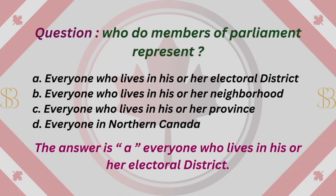Question: who do members of Parliament represent? A. Everyone who lives in his or her electoral district. B. Everyone who lives in his or her neighborhood. C. Everyone who lives in his or her province. D. Everyone in northern Canada. The answer is A. Everyone who lives in his or her electoral district.